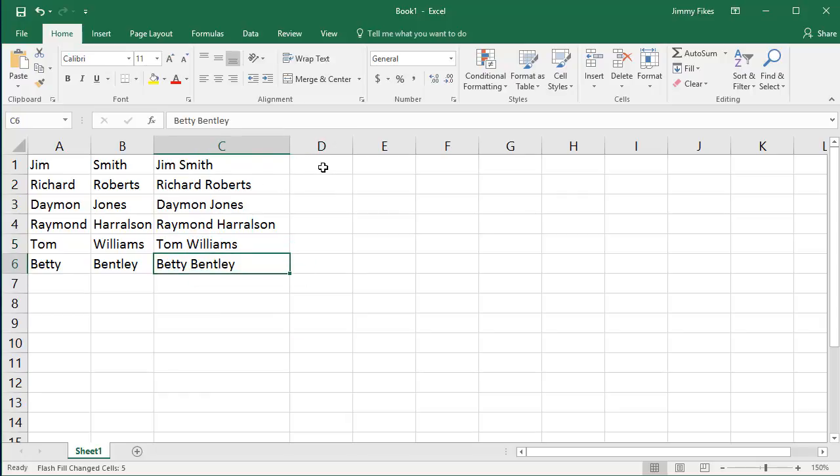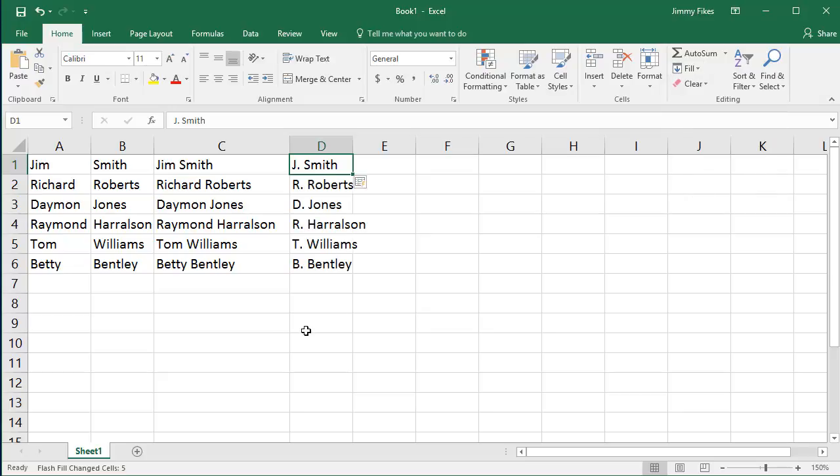What if I didn't want to have the Jim? What if I just wanted to have, let's say, J period, and then Smith? Let's see if it'll let me do that. Flash Fill. Look at that. And it does it with the initials. So it looks for patterns, and of course all of these cells have to be touching, and so it looks for patterns in the way that you give it in this first one, and then when you click on Fill and then Flash Fill, it will just automatically fill that series for you.